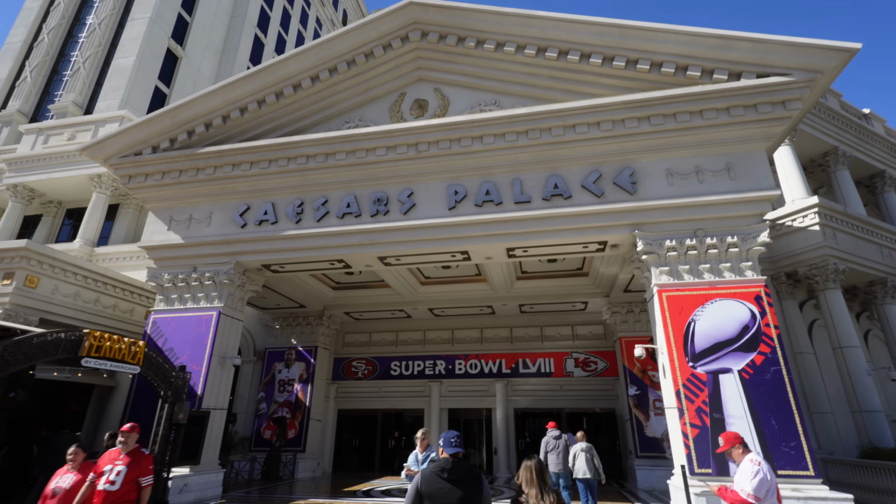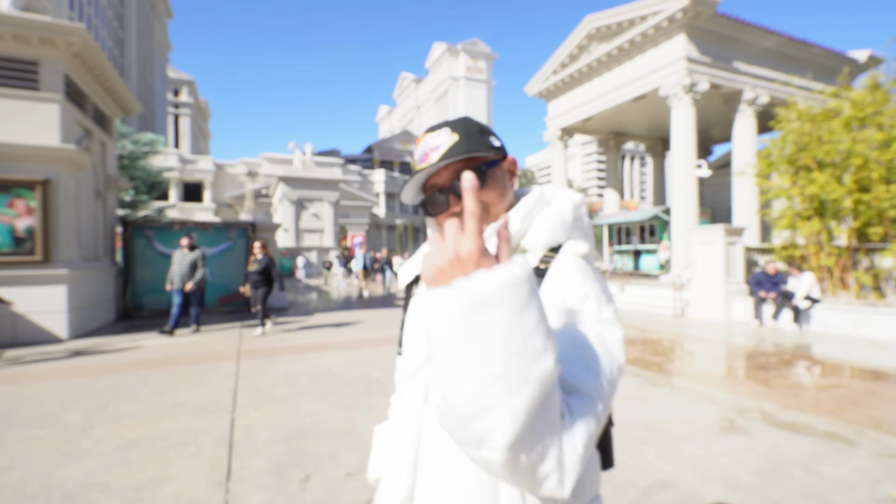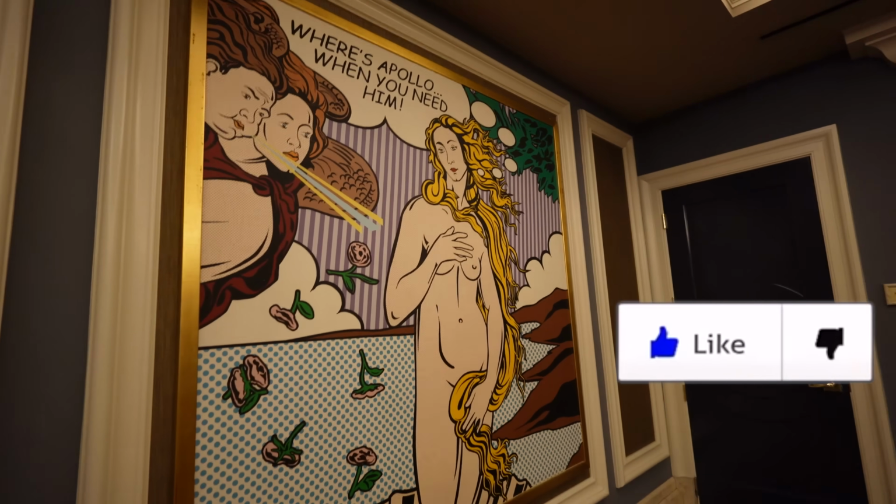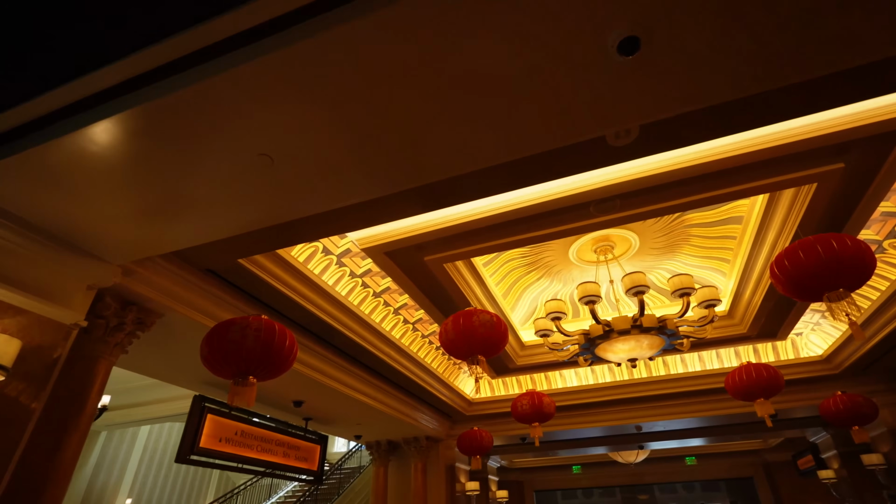Now back to the Caesar's Palace tour in 2024. Where's Apollo when you need him? It is Lunar New Year right now and they got the lanterns up.